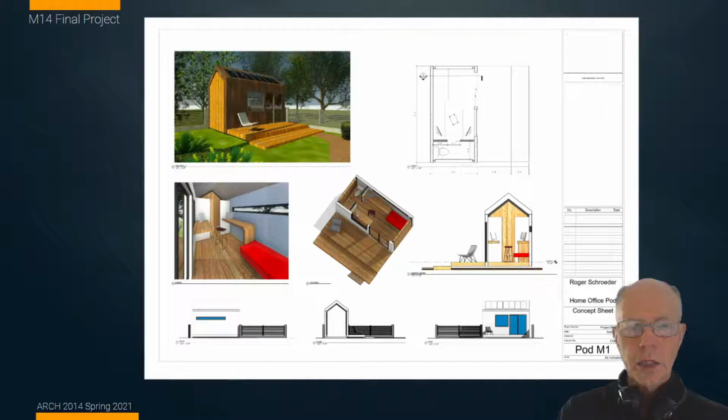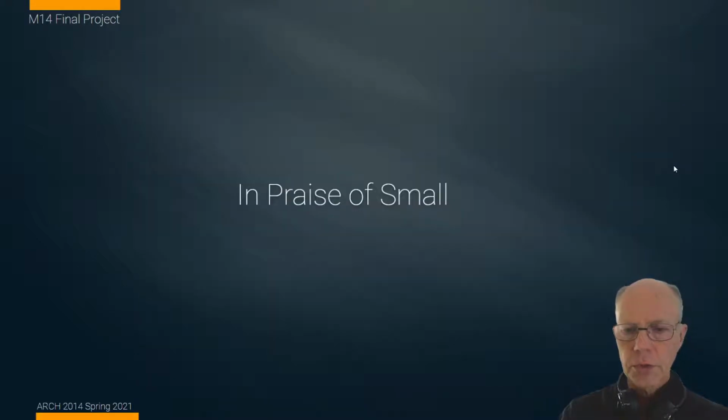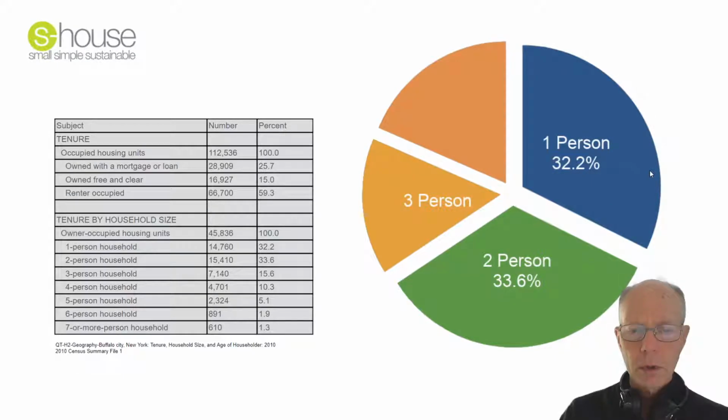And then another idea is really to promote this idea of the size of our projects having a great impact on the environment, so to speak. The choices we make in the size go directly towards material consumption and energy use. So I wanted to highlight a couple of these things. And the first one I'm going to call In Praise of Small, which is really just a quick look at my own home that I constructed many years back.